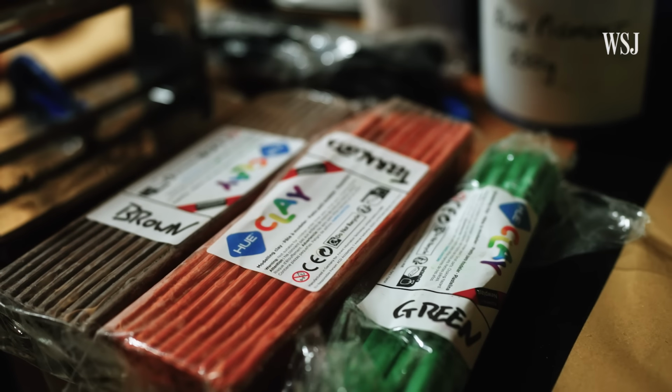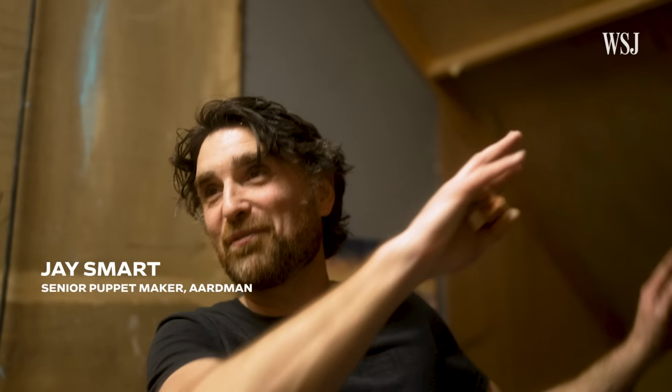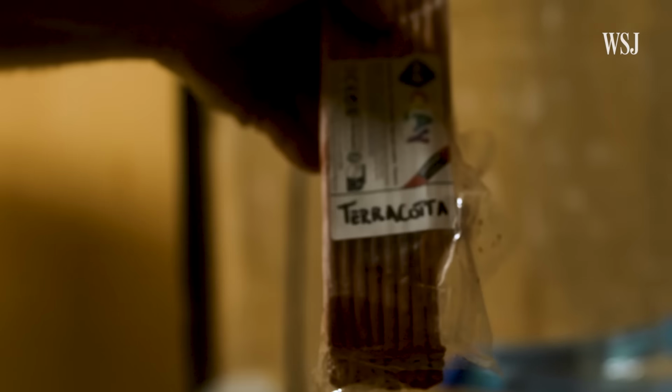I've got loads of clay here. We've got so much now. I've got so many hidey holes of clay. So I've got about 3 or 4 rooms of shelves full of clay, actually. And this is a terracotta, which actually famously we use for Morph. We don't have any wax in our clay.